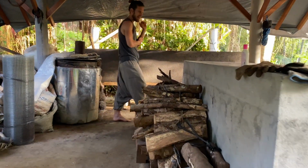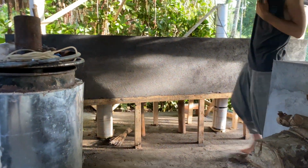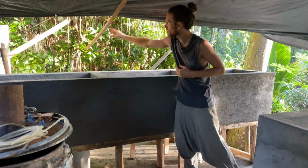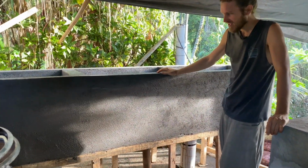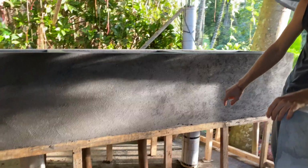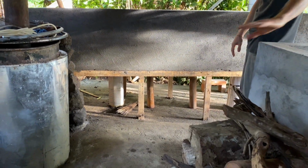Another little add-on that we've done here is we've extended the concrete, and we're going to be doing the same with the roof to the end of this piece of wood here. And we've added our unique little designed worm farm. We've put on 2 little pillars so we can put all this wood on the left here underneath so it's protected from the rain and out of our way.